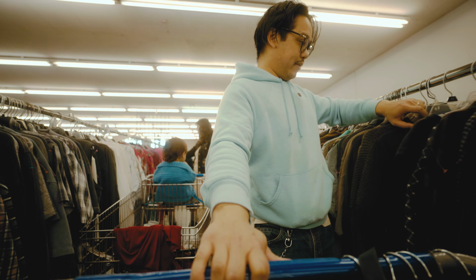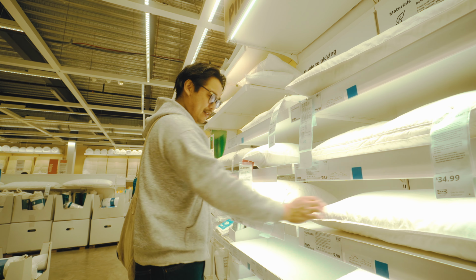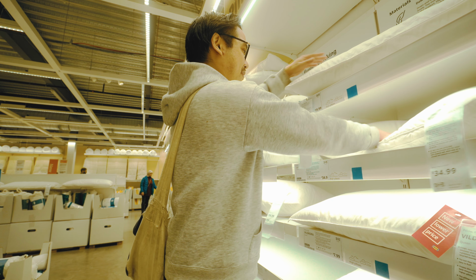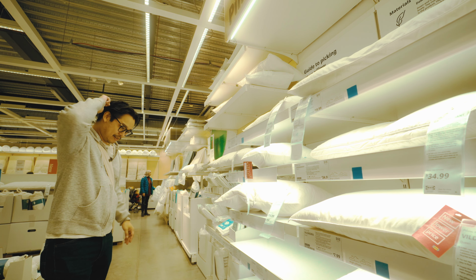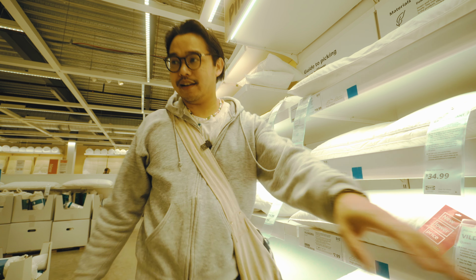Dude, did you know there's literally different sizes of pillows? I literally thought pillows were pillows. This is the one I like though, $25. And the $6.99 garbage. Look at this. This is garbage. Love this. Nope. Guess I like the expensive ones. Dang. No.